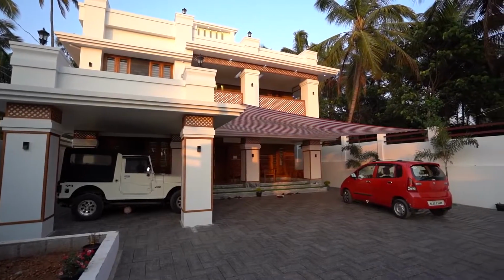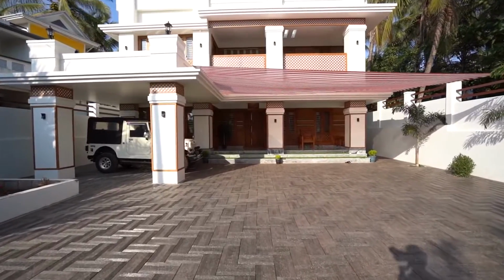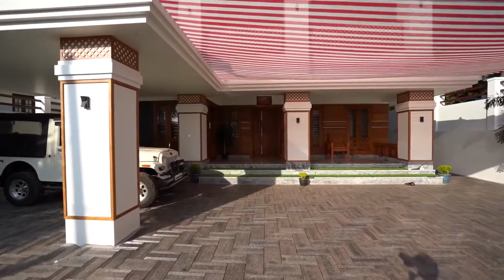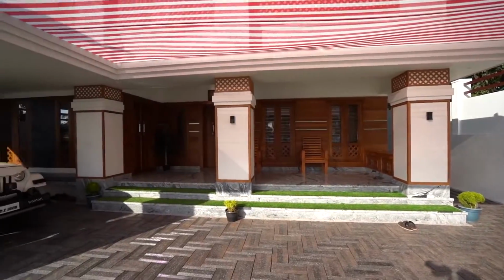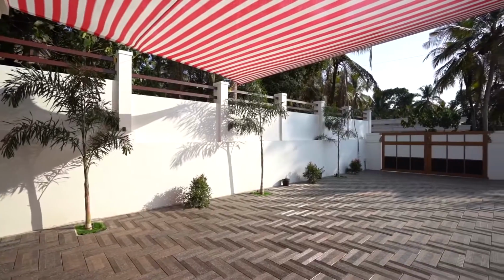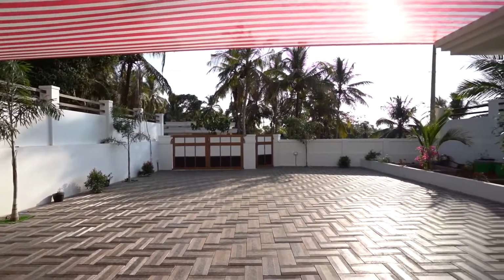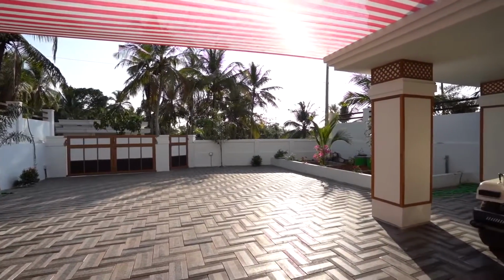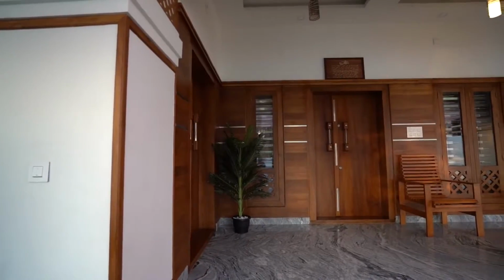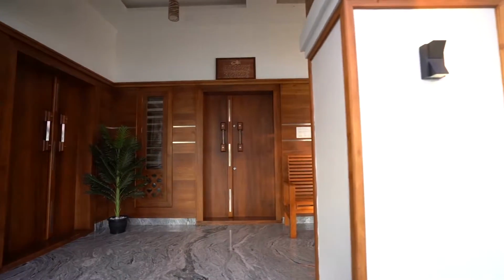The exterior look of the home is made elegant with a show wall, which is also a pillar to the porch. Interlock is paved in the front yard. Now we can explore this beautiful home. First, on the front area, we see an open sit out with enough spacing. This home has two entrances, one for the living area and another for the main door.